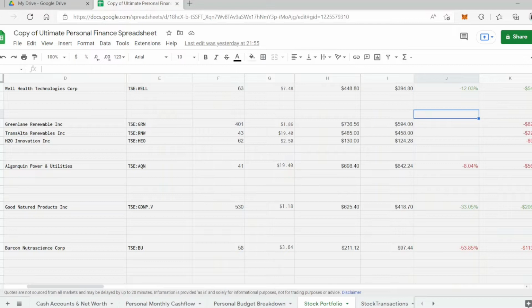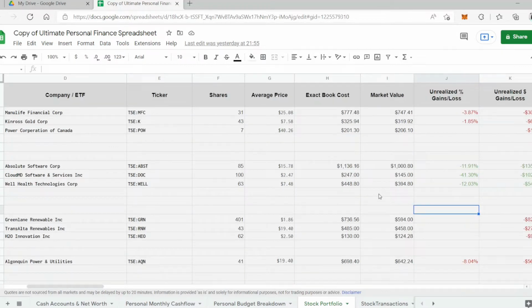Following that, I have CloudMD Software and Services, Inc. I have 100 shares. This position is down. It's been down for a while. I must say for the first couple of months that I purchased it, maybe half a year, this position, along with Greenlane Renewables, was doing well, but I guess it's considered a penny stock, so it did take a dip. I am holding on for the long haul, so I'm not panicked. But I'm not adding any more to this position for the time being.